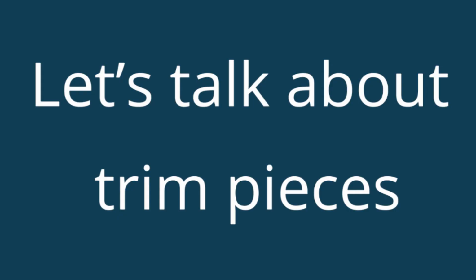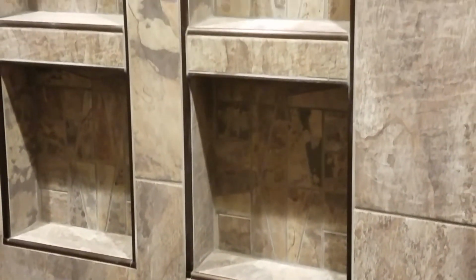Now, next, what you need to think about is what kind of trim pieces are you going to use with your tile? What I mean is, are you going to use a bullnose tile? And does your tile even come with a bullnose tile? There's a lot of trim pieces that you can choose from out there, deco pieces, stuff like that, but where the tile ends on the wall, you want to have a nice clean edge there of some sort.